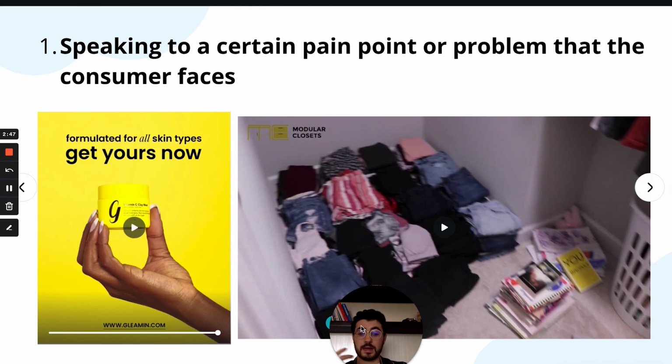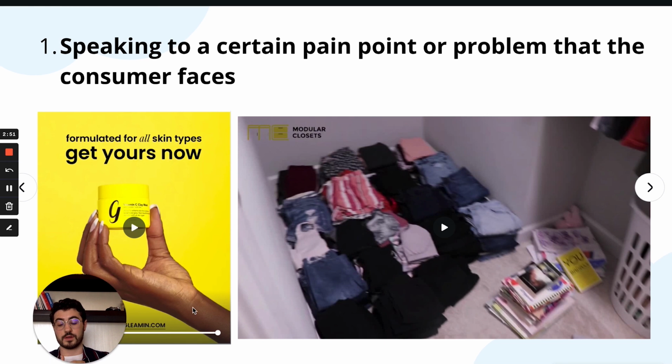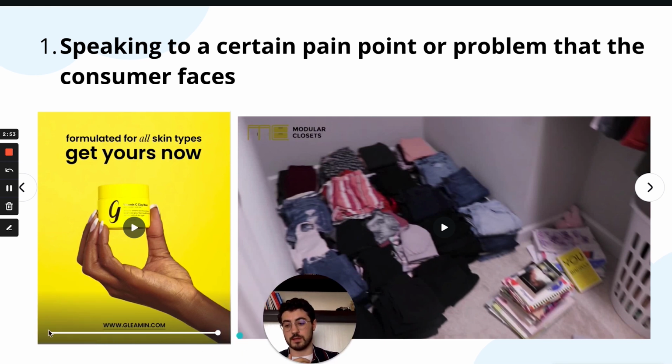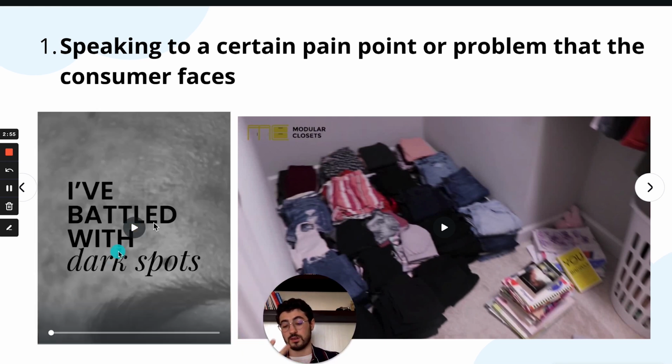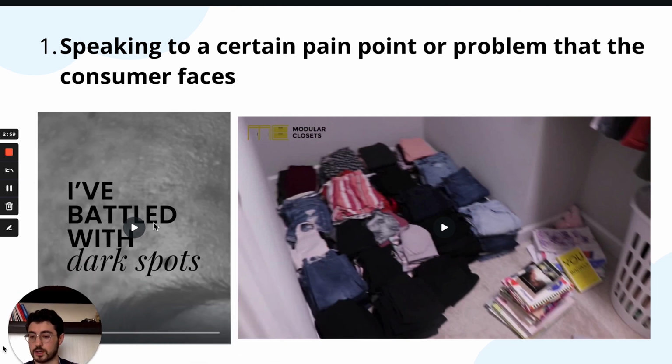So again, very simple ad right here, but you noticed how they started with the problem in mind. If you're someone who suffers from those problems that they mentioned in the beginning of the video, which are dark spots, hyperpigmentation, and whatever else they mentioned, you're going to obviously resonate with that marketing message, and it's much more likely to intrigue your interest.